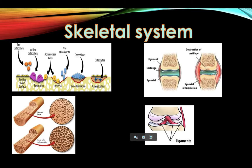Training can also cause an increased collagen content in the ligaments, which makes them stronger and more able to withstand high stretching forces to a greater degree, which will help prevent injuries in exercise such as joint strain.